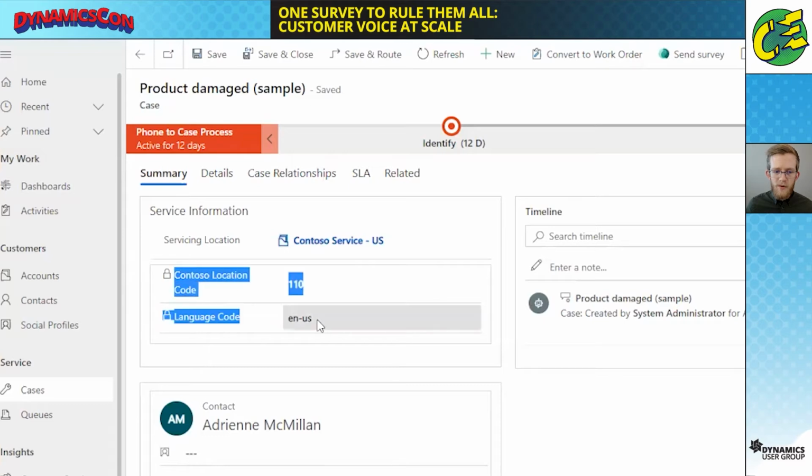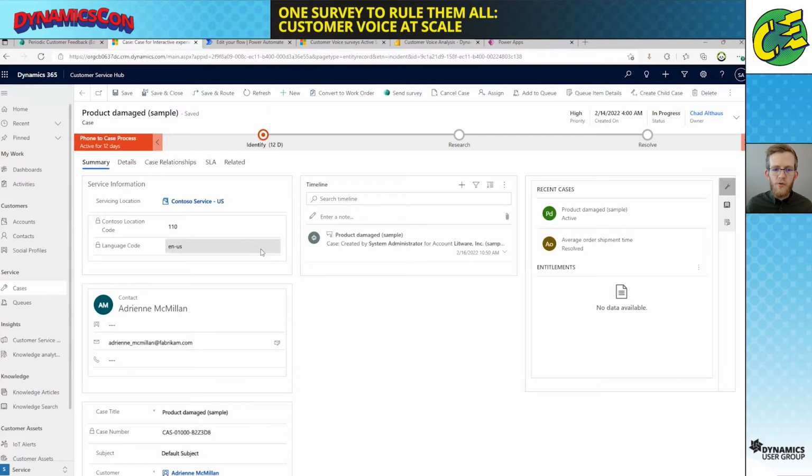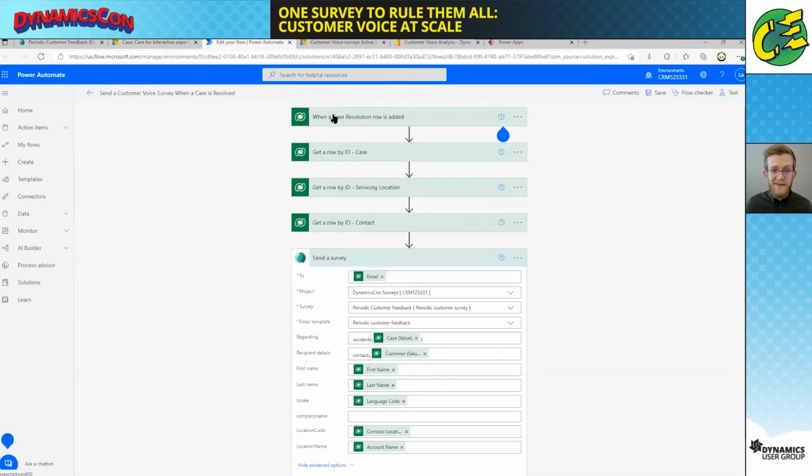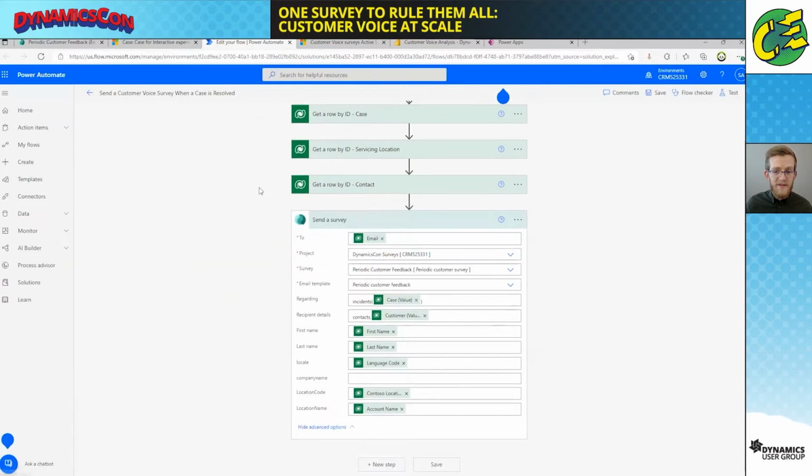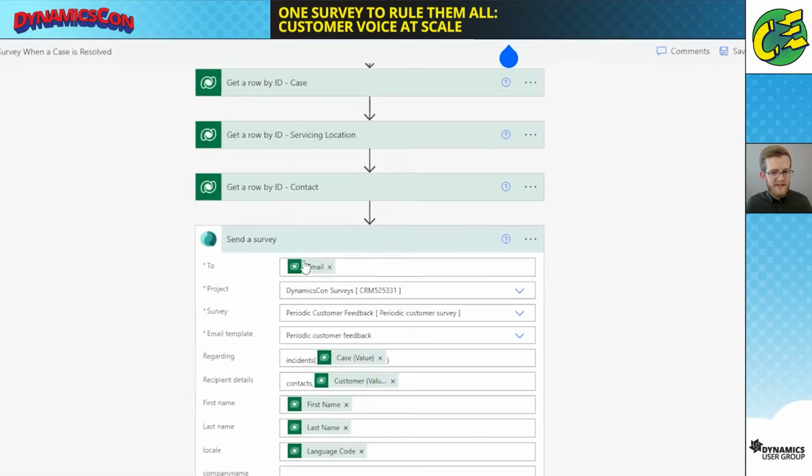And I've got a little quick view form. This is information from Contoso Service US. Now, when the case is resolved, we want to send a survey through customer voice. We want to pass this information from this account lookup. So if we shift over to Power Automate, we can do that. I won't get into the details here, but when a case resolution is added, we're going to get the information for that case for the account lookup and the contact. That allows us to successfully fill in all of the information here for send a survey.